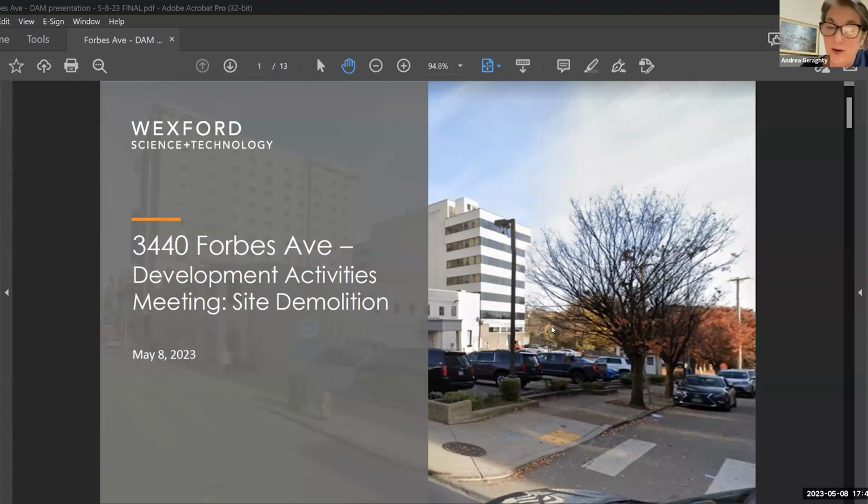Thank you. I'm Andrea Garrity, and I am representing Wexford Science and Technology in this application, which is a site demolition application for the property at 3440 Forbes Avenue. I'm not sure what that 3444 Forbes Avenue address is in your record, but it is 3440. And we have presenting here today Will Masters, who is with Turner Construction, who is the project manager for this demolition, and Mike Dembert, who's available for answering questions at the end of the presentation.